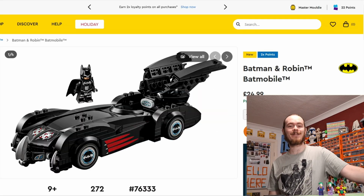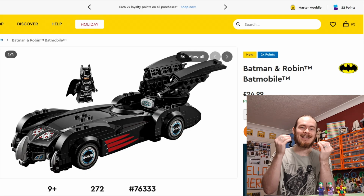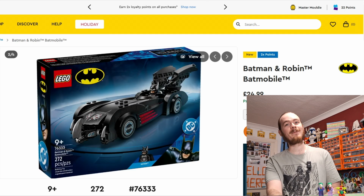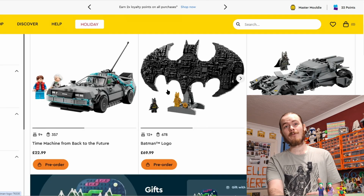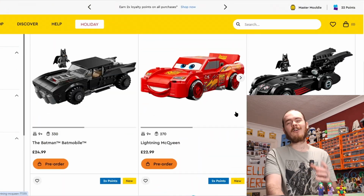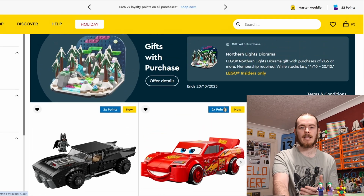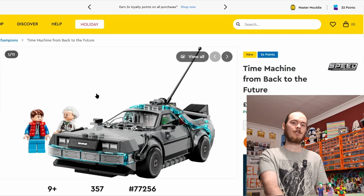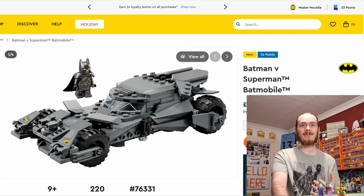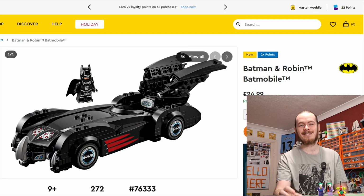Likewise, onto Batman and Robin's Batmobile. The Robin is literally implied in the title, but is absent from the set. It only comes with a Batman minifigure, $24.99. If we go back to some of the other sets that Lego are selling, Lightning McQueen's got no minifigures. Honestly, Owen Wilson would have gone so hard in that set, but I can understand why Lego didn't go with any minifigures. But the Time Machine from Back to the Future comes with Doc and Marty. Like Batman and Robin, they are the 2 iconic characters from that piece of media.